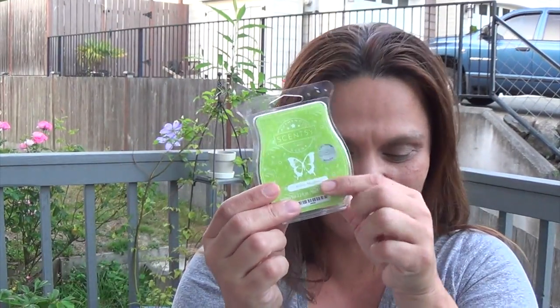Now, I got my kit yesterday morning, and I have been melting it in my home all day yesterday. And I wanted to show you guys one that was open. So I'm trying not to move the table too much. And of course, I would have it where I'm holding up the camera. Okay, so here is the wax.